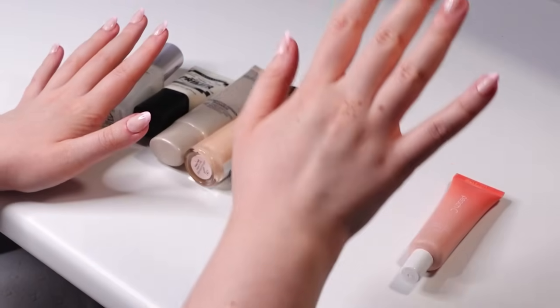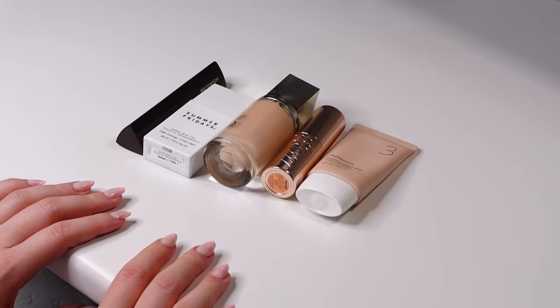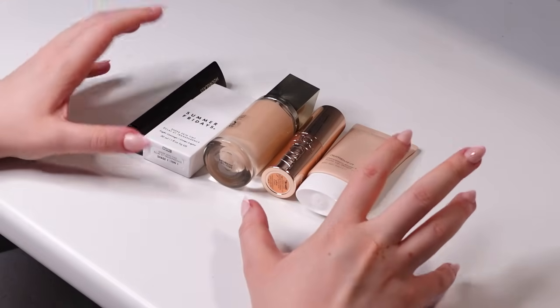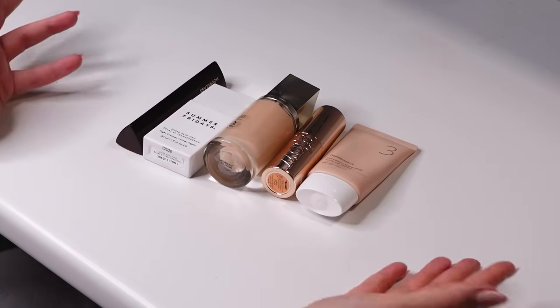These are the ones that are staying. This one is going. Okay, foundations. There are not that many here because I honestly, again, have a lot of Korean cushions and have been really enjoying using and testing those. These are my five foundations that I have, so let's talk through them.